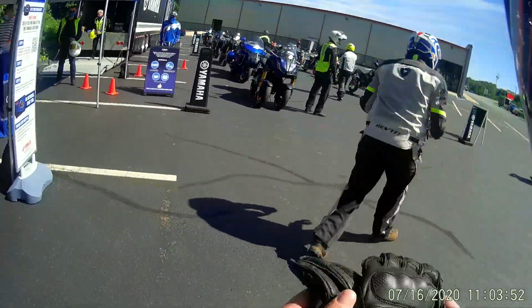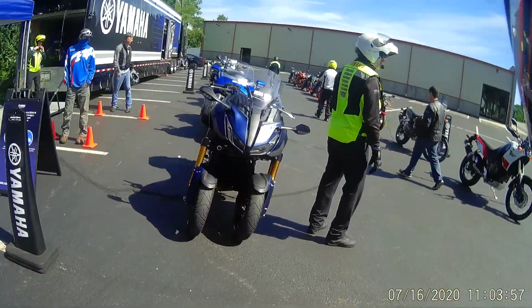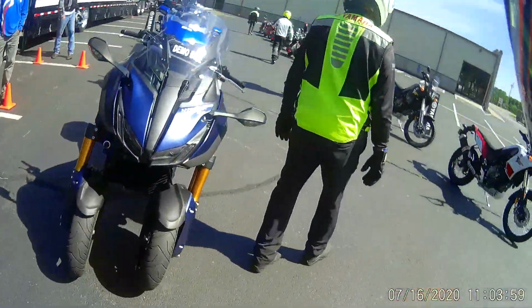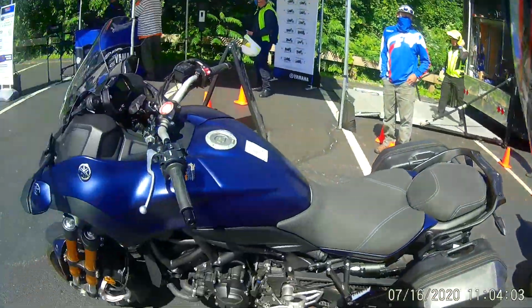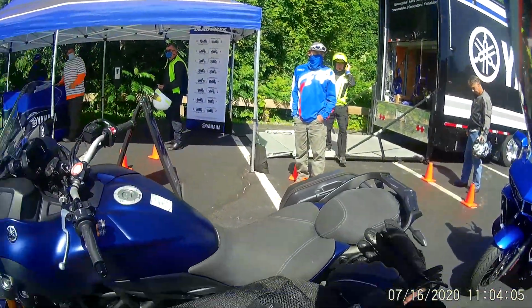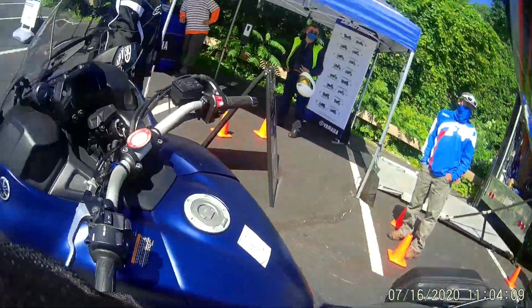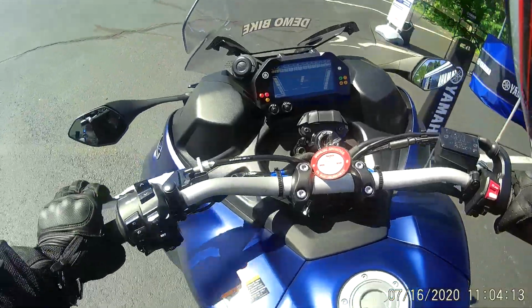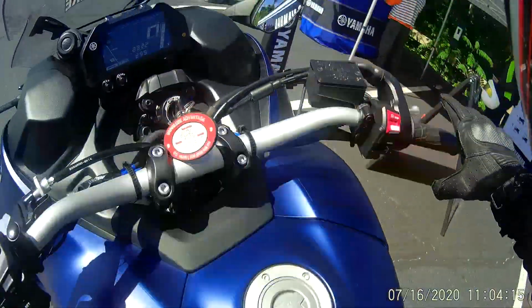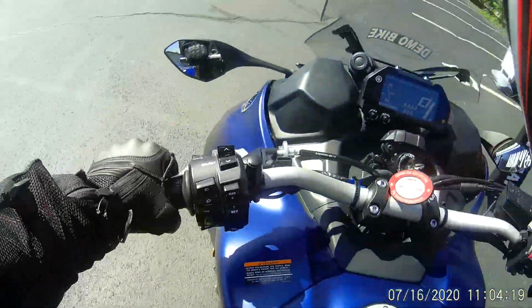Well, heading out on my first demo ride. Gonna be riding the Yamaha Niken right here. See how this does. All right, let's turn it on. Light front feeling. Lower seat height than the Duke.